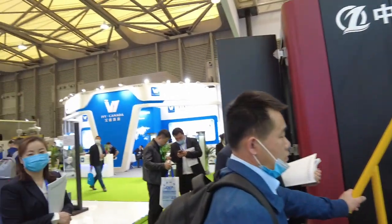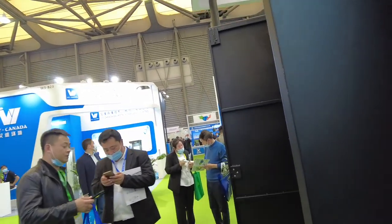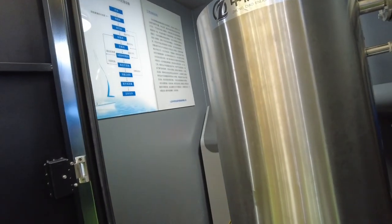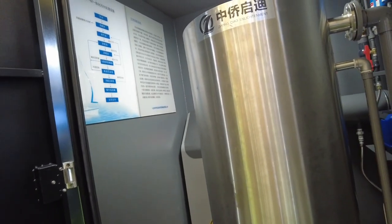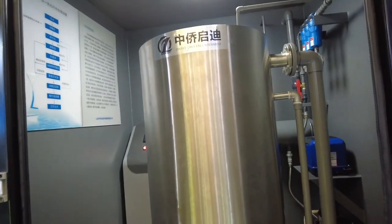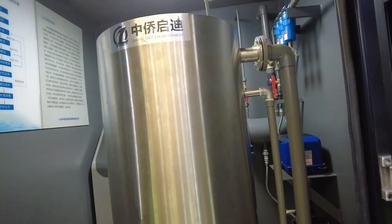Industrial wastewater is the dirtiest. It's about 2.5 RMB per ton to clean, if the COD is around 18,000.